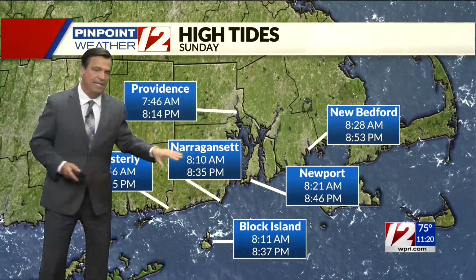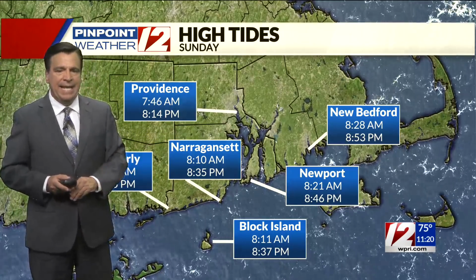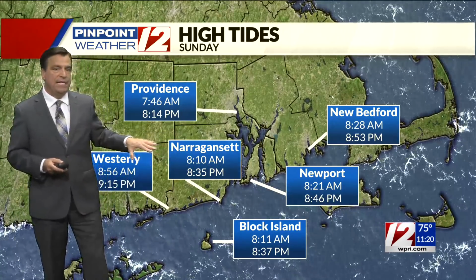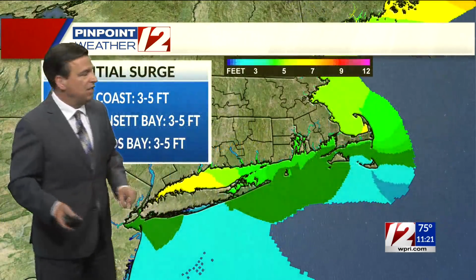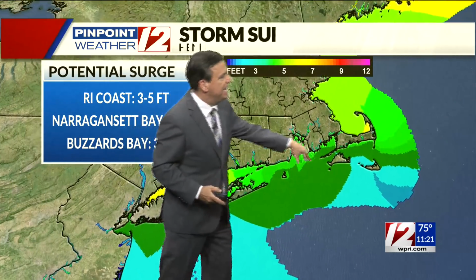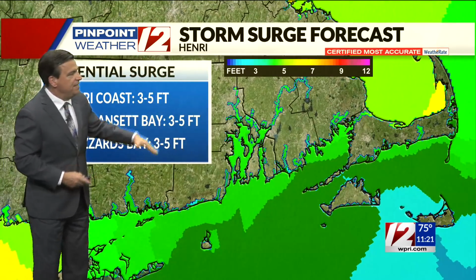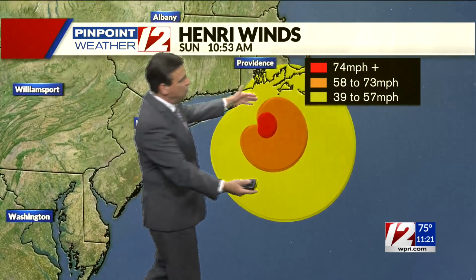There are 2 high tide cycles, one around 8 o'clock in the morning tomorrow and a second one at around 8, 9 o'clock tomorrow evening. It may coincide with the low tide, which is good news, but I still feel as though a storm surge is likely along the coast in both Narragansett and Buzzards Bay, and that's going to be on the order of 3 to 5 feet above mean sea level. That is somewhat significant.